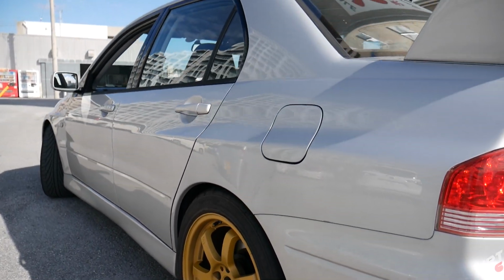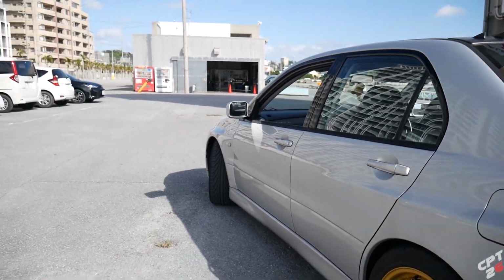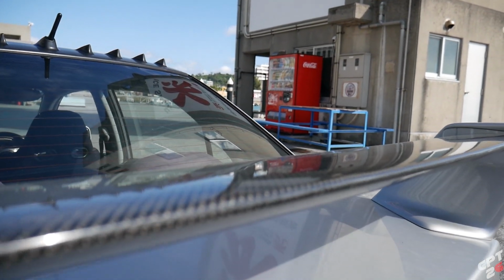Clean car, man. How many kilometers on it? 107,000. 107? So like 65,000 miles. Yeah, that's money. That's nothing on a 4G. Oh yeah. And carbon fiber spoiler. Yeah. It's a little sun faded.